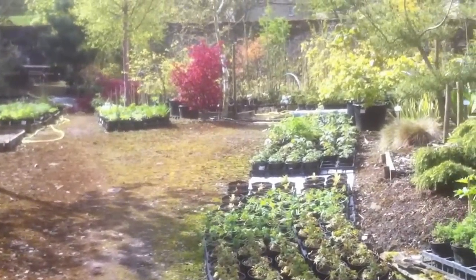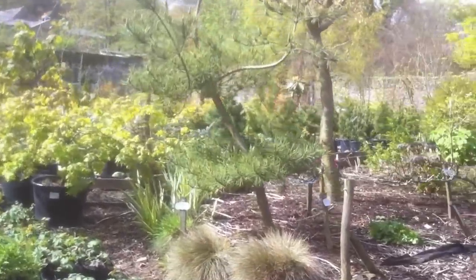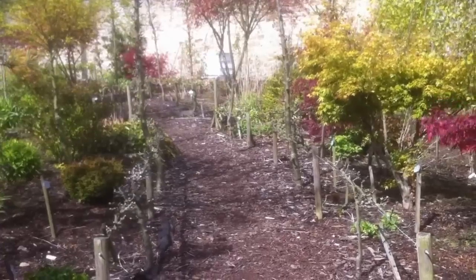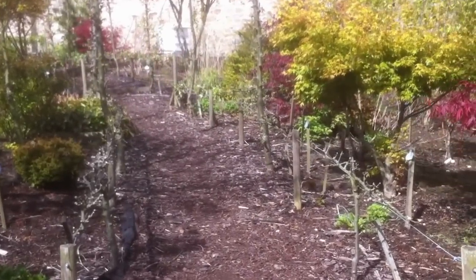As I said, we would go to the upper garden. Again, I tend to use the upper garden for growing things on and for storing plants. When I took on this nursery, there was nothing in here. That was 7 years ago. None of these plants were in here. It's probably nearer 8 now.